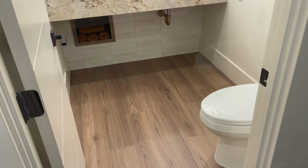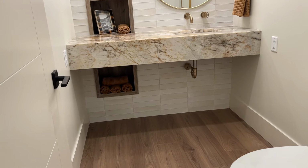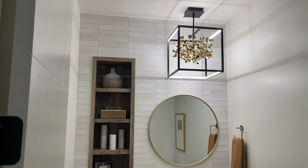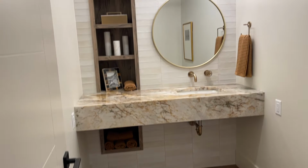And then there's a restroom right as you come in from the garage, and I thought it was cool how they transitioned these cubbies to go up through the floating sink area on the counter, and that was a very cool light fixture as well. And I really like the built-ins here.